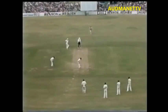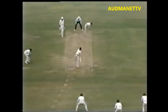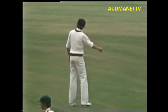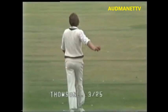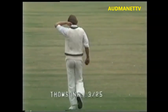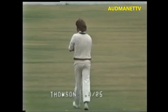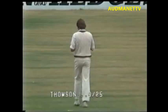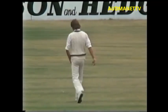So here it is, Thomson again. Thomson to bowl to Murray. And Thomson now has outstanding figures, 3 for 25. It's pushed him up to 16 wickets so far in the series. Of course, there are still another 5 to fall, 4 including the injured Bernard Julian. Well, he's taken 6 for the match so far.